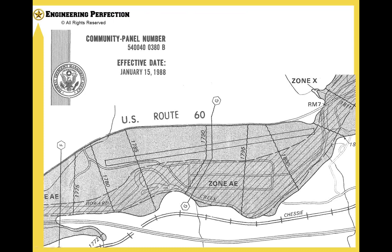I'm going to go back to the previous slide. Look at the extent of that special flood hazard area and the floodway. It goes all the way from the south side of the creek all the way up to Route 60. The entire area is shown to be in the floodplain. Now the floodway is about the same amount of total area, but it's all consolidated rather than spread out, like was shown in the current flood insurance rate map.